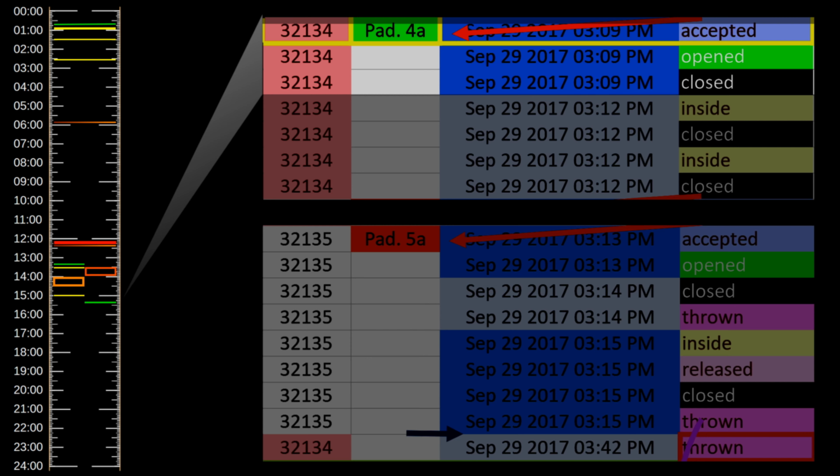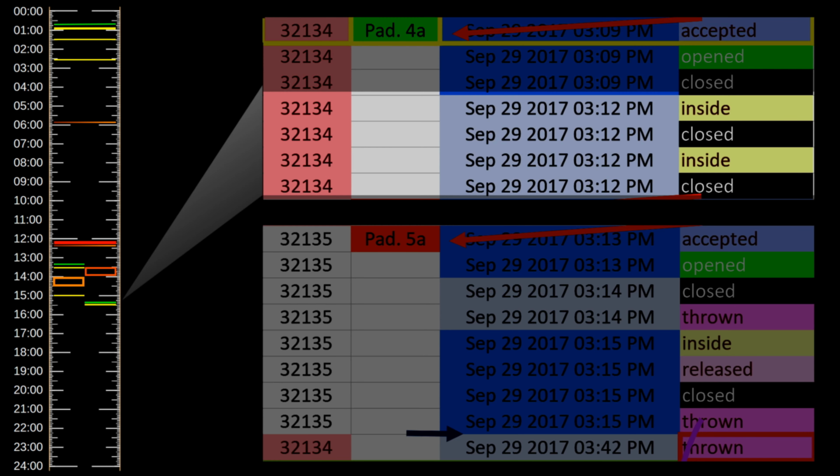They made entry, and then they came out 3 minutes later, and they went back in and came back out. Maybe they forgot to check something. Maybe they forgot to open the adjoining doors. Who knows? But they were in there for a grand total of 3 minutes.